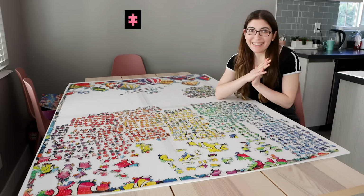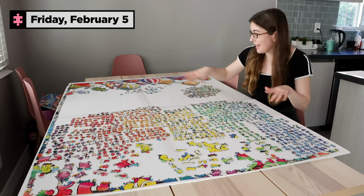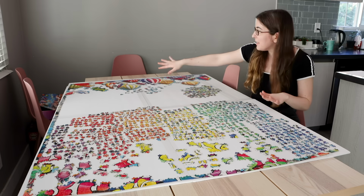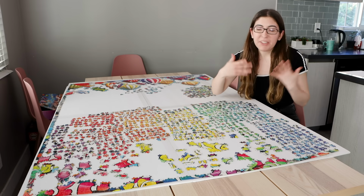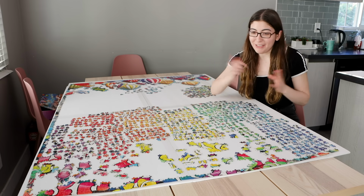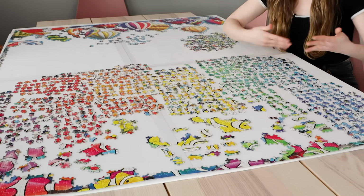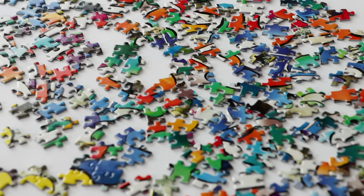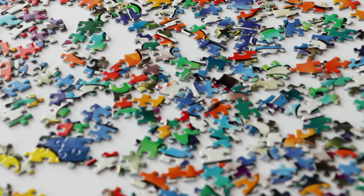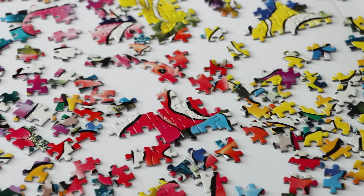All right, everyone, so it is Friday afternoon, and now that I've done a fair bit of the puzzle, mostly up by the hot air balloons, I just thought that I would share some thoughts of what I think so far. So obviously, welcome to my rainbow of pieces. As you saw from the last clips, I tried to start working on the fish. I got a little bit done, but honestly I wasn't making much progress.